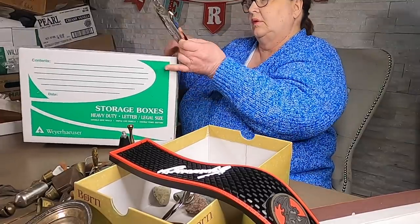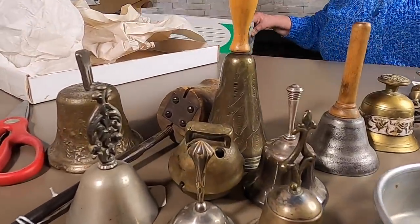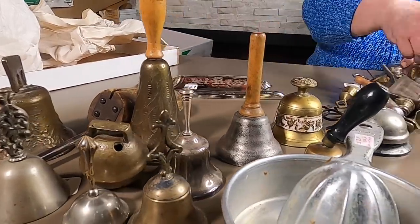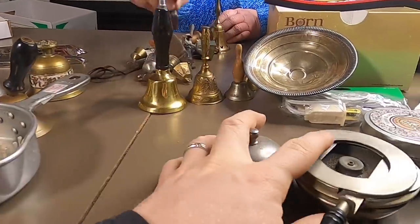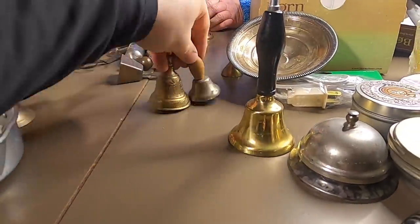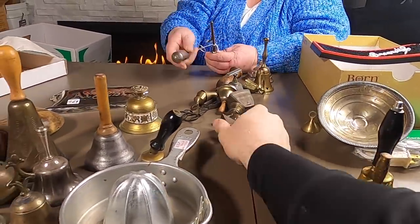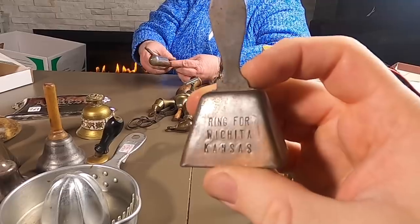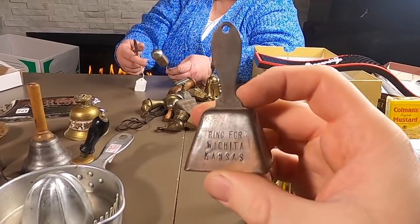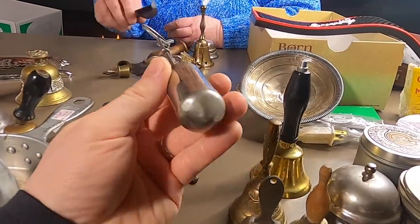And a random dish. So look at all these bells. Anybody collect bells in the chat? I love those, but I don't collect them. They're probably like knockoffs. What's that? And that? Ring. Wichita, Kansas. That's weird. I don't know what that is.